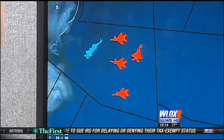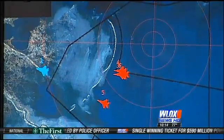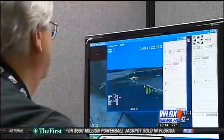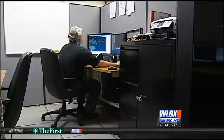Well, this is where it all comes together. All the data from the aircraft is collected here. Training officers on the ground can monitor their pilots' maneuvers as it's happening. Here, we're watching F-15s over the Gulf, 4 aggressors and 2 defenders.